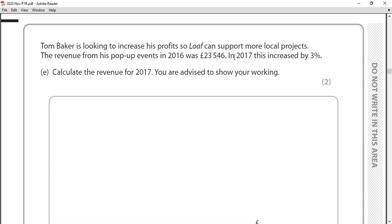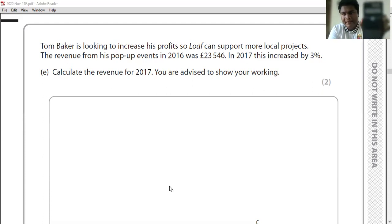23,546 multiplied by 1 plus 3%, so you can multiply by 1.03. Or just calculate 3% and add that to 23,546. How can you use a calculator for this? If you're using a scientific calculator, you can type 23,546, multiply by 3 and shift and the equals sign, that's 3%. Then you can see the 3%, 706.38, visible in your calculator. Then press the plus button here and you can see the correct answer.